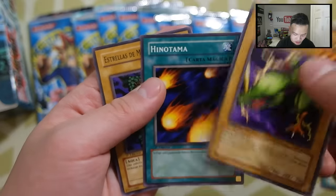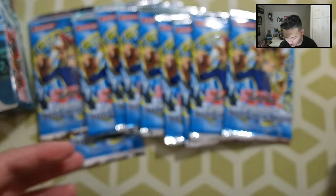Hinotama. This is in English too, I believe. And yeah, you know what? I'm not even gonna bother butchering the names. So of course, I'll leave the holos on that side. Let's just go on to the next pack.